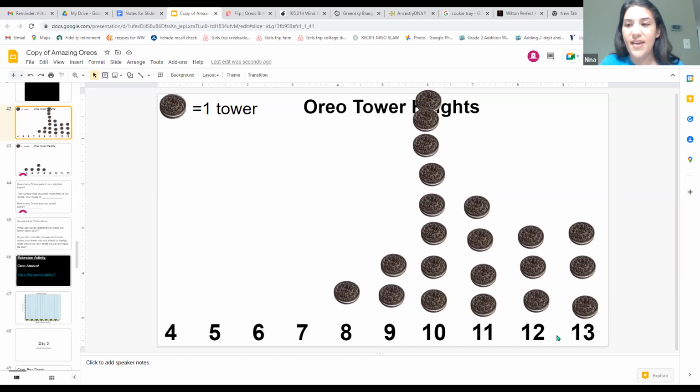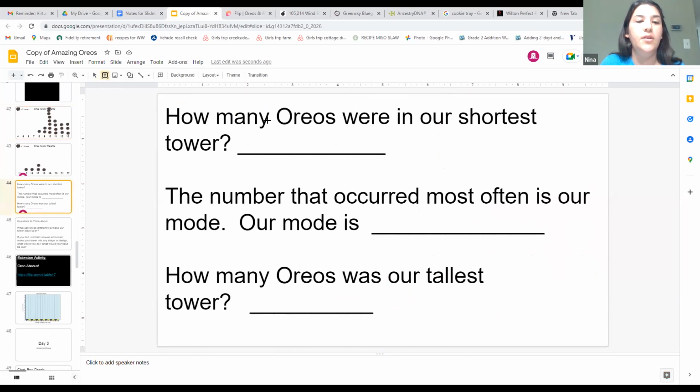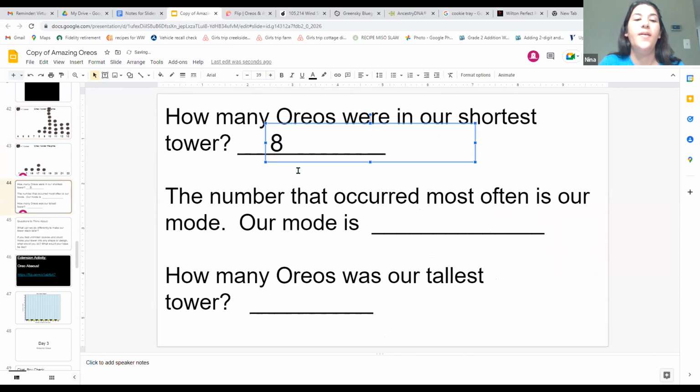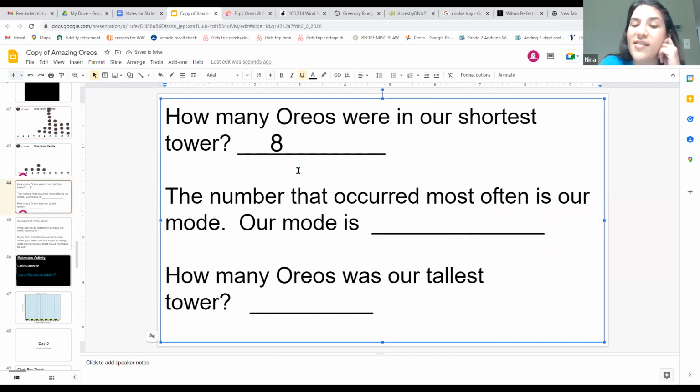Our shortest tower today, thank you, was 8 Oreos tall. All right, so I'm going to put in 8. And I know you guys can count to 8 on your Abacus. We're not going to do it right this moment because we got to get all our answers in. But that's going to be a number we want you guys to try and set on your Abacus when we're all done.